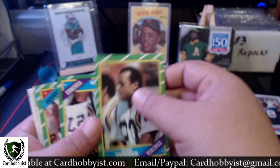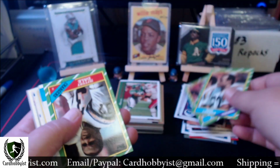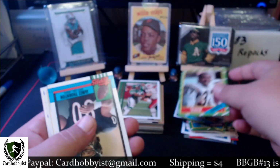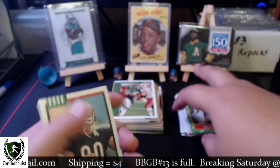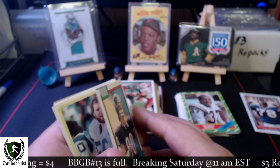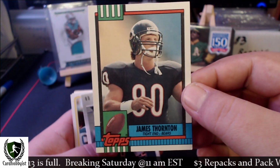Alright, we got two 86 John Turners here. And a Jeffrey Dale 86. 86 Topps has a lot of good rookie cards in it, including Steve Young, Jerry Rice, Bernie Kosar, Reggie White. All have rookie cards in 86. Very solid season for rookies. James Thornton.